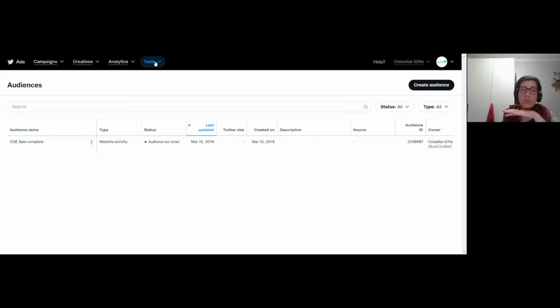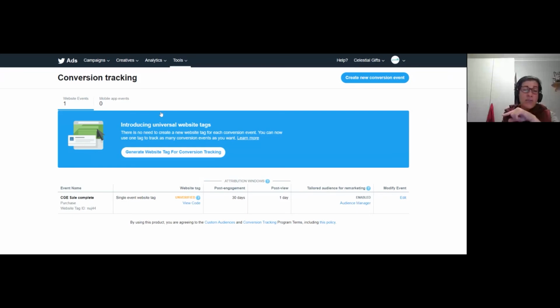So that's within tools, conversion tracking. Introducing universal website tags. There's no need to create a new website tag for each conversion. You can now use one tag to track as many conversion events as you want. So you would generate a website tag for conversion tracking, and this would then be put onto your website. Okay, so that means that it can track what people are doing on your website. But remember, all of this is relevant if what you are selling is relevant for the audience on Twitter.